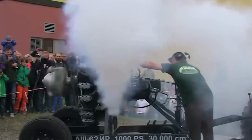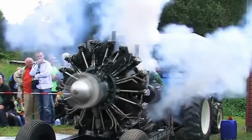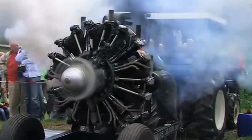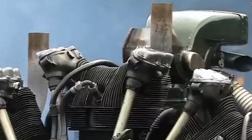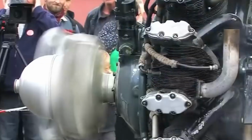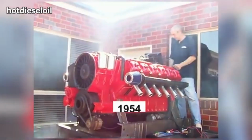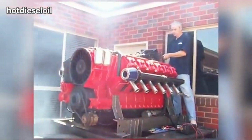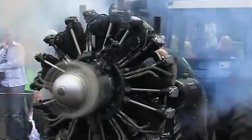The Wright Cyclone R 1820, a 9-cylinder air-cooled radial engine with 29.9L displacement, powered both military and civilian aircraft from the 1930s to the 1950s, including the legendary B-17 Flying Fortress and SBD Dauntless. Its rhythmic pulse became synonymous with the era of radial engine aviation.